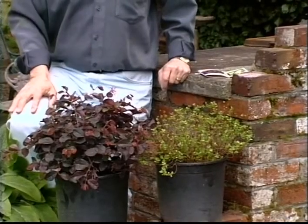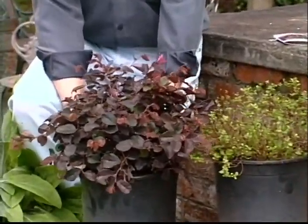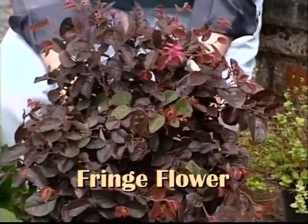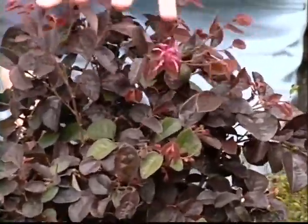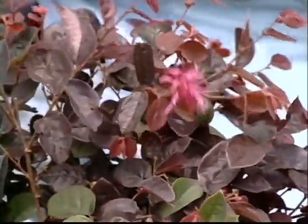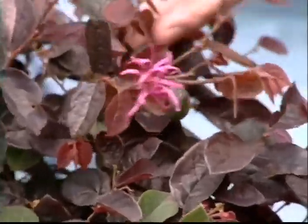This week we have two plants of the week. The beautiful Loropetalum chinensis, which is commonly called the fringe flower, and this is a variety called sizzling pink. Isn't that beautiful? The raspberry colored flowers are really outstanding. And look at the rich foliage color. Really nice. Now this is a repeat bloomer, but it really hits its peak of bloom in springtime and again in summer. Very attractive plant.